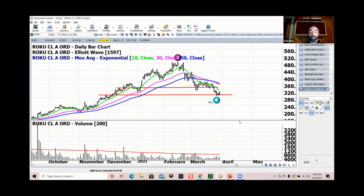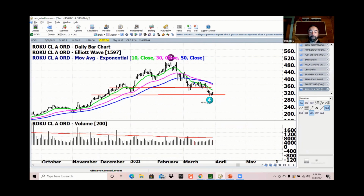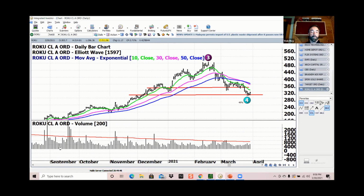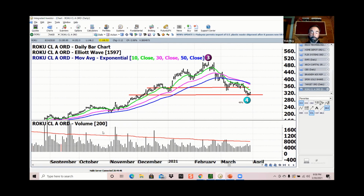You can see that there was low volume on that consolidation. I mean, everything looked good for a run higher there, but it didn't. It broke to the downside. So you can also note that, look at that drop in the 200-day moving average. That red line down there is the 200-day moving average.